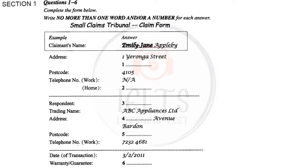Now, in the third part of this form, we get to the actual goods or services that are in dispute. I assume you made a purchase from them. Yes, that's right. On the 3rd of February, 2011. And did the goods have any sort of guarantee or warranty? Yes, but only for 6 months. So it was just a 6-month warranty? Yes, they offered me an extended warranty for 3 years. But I would have had to pay extra for that. Oh, I see.